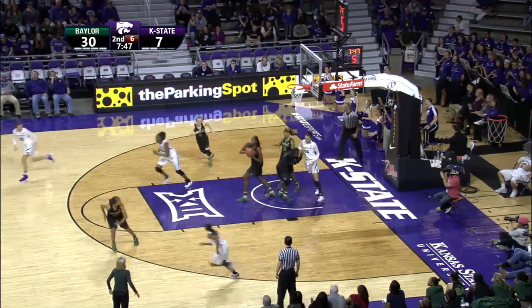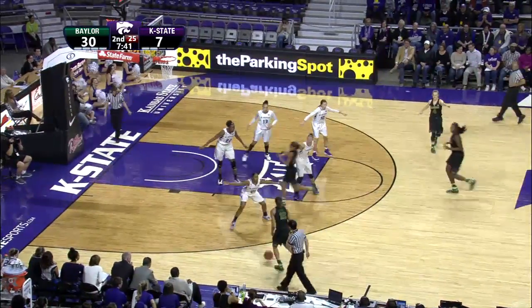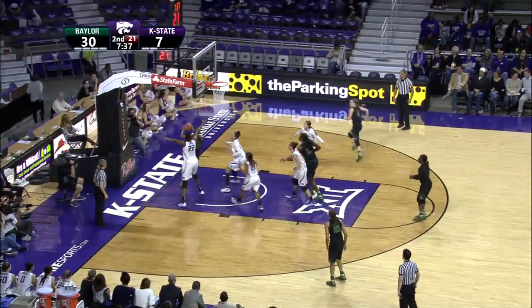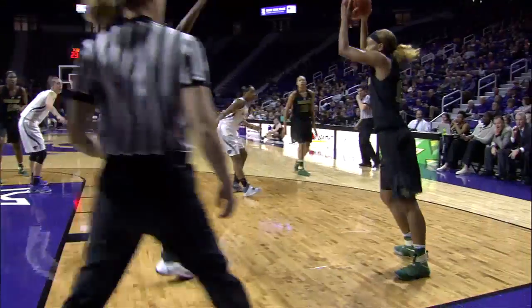Lewis trying to go aggressively at Kalani Brown. Had it blocked. Brown just racking up the block shots here in the early going against K-State. That's her 3rd. Linda Davis blocked by Eternity Willock out of bounds. Here comes Cox back in for the Bears. As we take a look back at Brown.